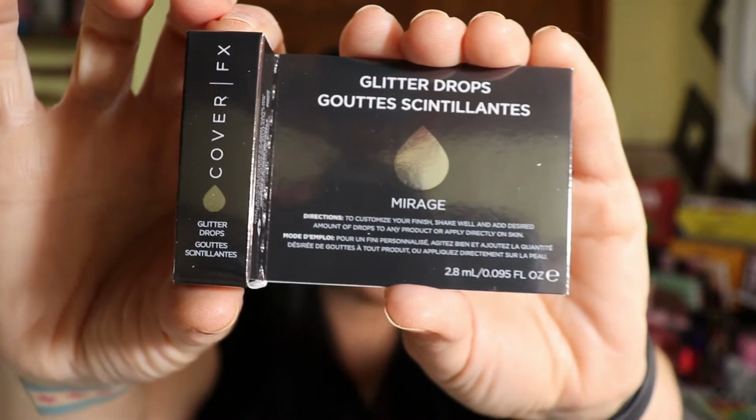And this is that little box there. Mirage. What are these for? These weightless drops of ultra-fine glitter can be used anywhere. You want luscious glow, clinically tested, paraben, fragrance, gluten, mineral oil, and talc-free, and it's vegan. I think all their products are like that, aren't they?